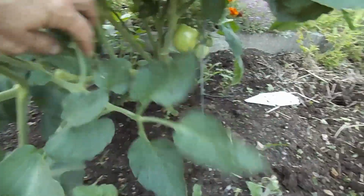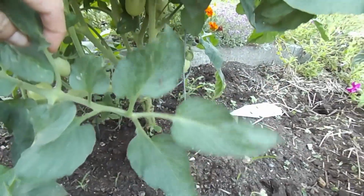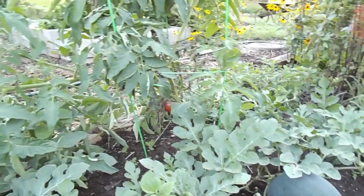Tomato plants are coming along. This is a Roma or a plum tomato, I believe. That's got quite a bit on it. This black crim, it's looking okay, looking a little sickly. I need to cut that back.